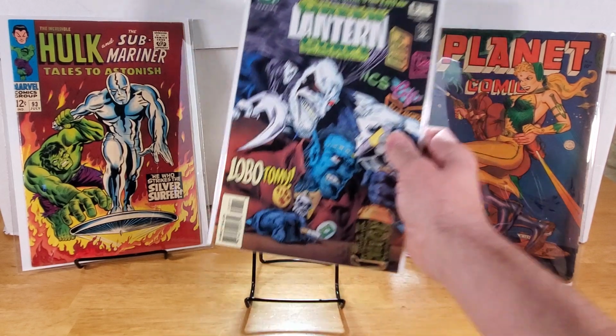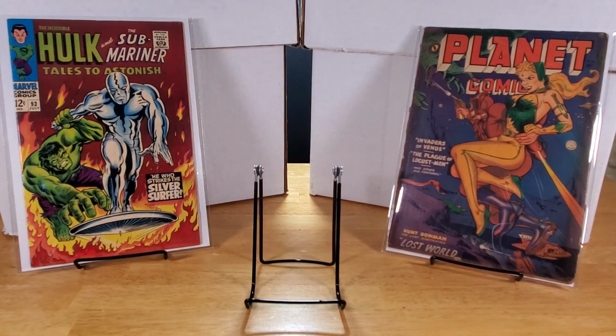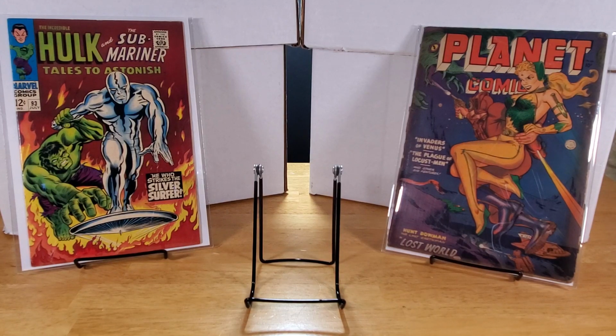I think of Hellboy, where there's a cameo appearance in Dark Horse Presents, where he's like in a movie, in a poster in the background or something like that. So I assume that's what it is. I'm not sure though, but that's a very nice copy for $1.